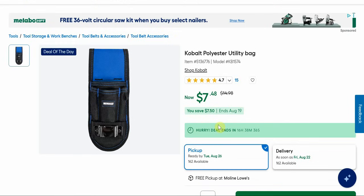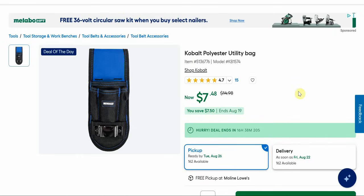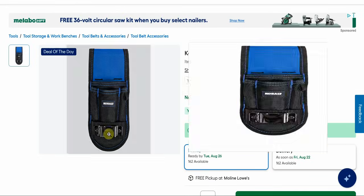Here we have the polyester utility bag. I don't know if I'd call it a bag. It looks more like a pouch to me, but at least we got the capitalization right on this one. So all these guys are 50% off. They did have a couple of other ones available. If you go to like the tool belt accessories link right there, you can see some of the other things that are on sale. I didn't pick out all of them, but I probably shouldn't have picked out one that was out of stock. So let's hopefully we didn't do that with anything else. But $7.48. Nice deal on the little tool pouch. Look at a little tape measure clip right there.